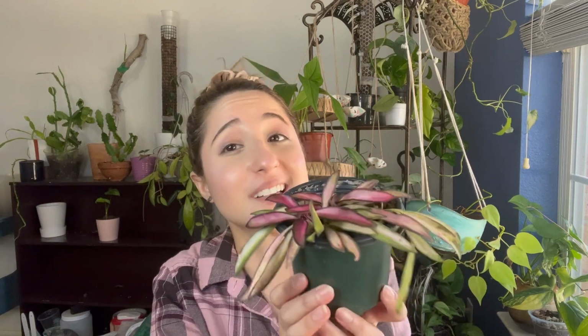Now, when it comes to watering for this plant, you definitely want to make sure the soil is completely dry. Hoyas do not like to be overwatered, so just make sure she's fully dry before giving her a good water. But when you do, make sure all that soil is nice and wet, and just give her a good water and she'll be good to go. She's a very easy plant.